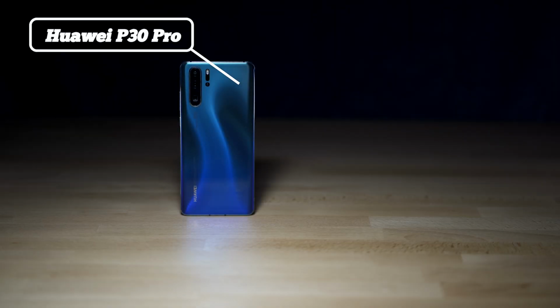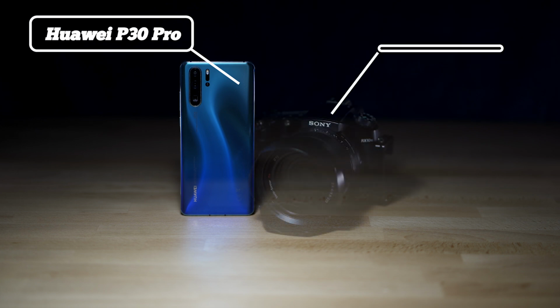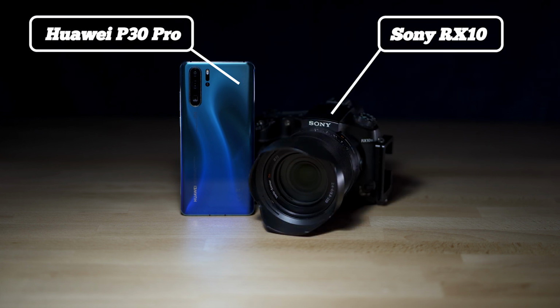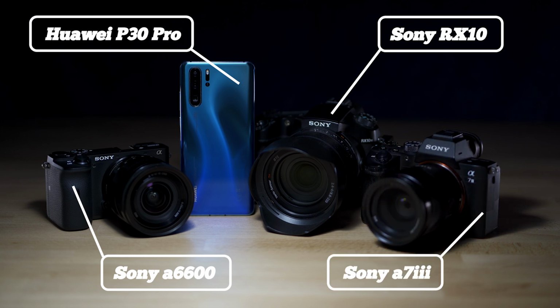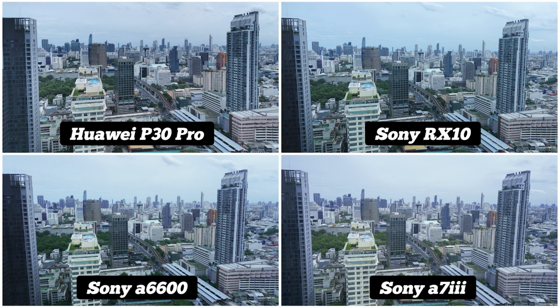I have everything from a tiny sensor in my phone, a small but useful sensor in my RX10, a crop sensor in my A6600, to a full-frame sensor in my A7 III. Even though these are all Sony cameras, we're talking about the size of the sensor more than the brand today. Each of these systems can take amazing photographs, but there are a few big advantages and disadvantages to each system. And what you'll find is that for every one of these points, it all does depend on how you shoot.